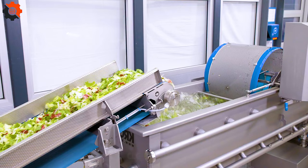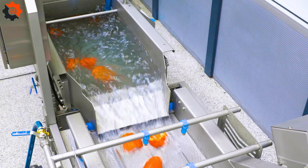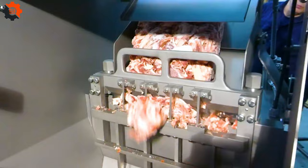For a large-scale company, washing machines like this are always the top choice of chefs, convenient, fast, and clean. This contrivance is going full throttle. What a sight!